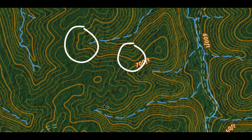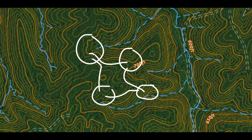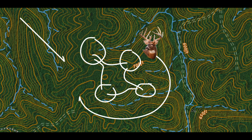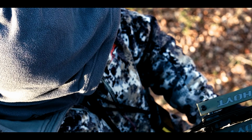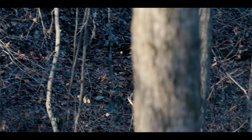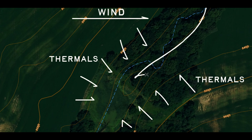In our opinion, setting up during this time of year is all about picking the right bedding areas. If you can get the bedding areas right, you can start to figure out the travel routes between them. Then you can take wind and thermals into account to determine how bucks will most efficiently check those areas. This is straightforward, but it can be challenging picking the right spot because buck movement is less predictable. And this is where the idea of rut funnels comes into play. A rut funnel is any terrain or topographical feature that deer use to travel when searching for does. This could be a strip of cover or a thermal hub that allows them to efficiently scent check an area.